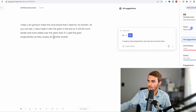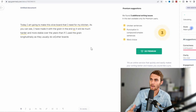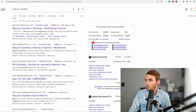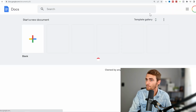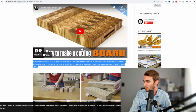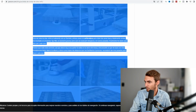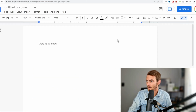So yeah, you can see in should just be on like that. If there's any errors, it will underline it for you, and you can correct that as is. Again, we want to come over to a new Google document, docs.google.com. Let's open up a blank document, come over to our blog, and copy, as per usual, our entire olive board cutting article in Spanish. I'm just going to copy this and paste this in Google Docs.